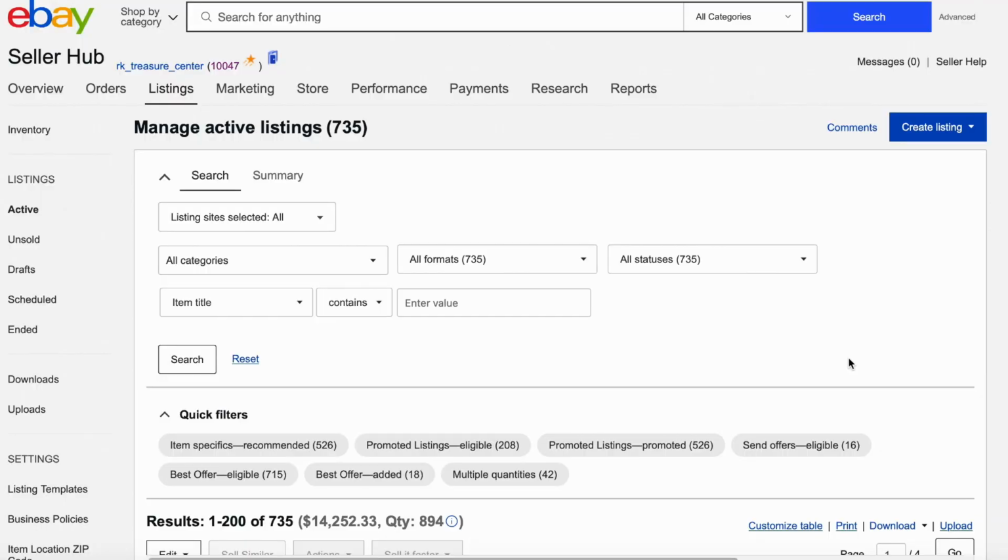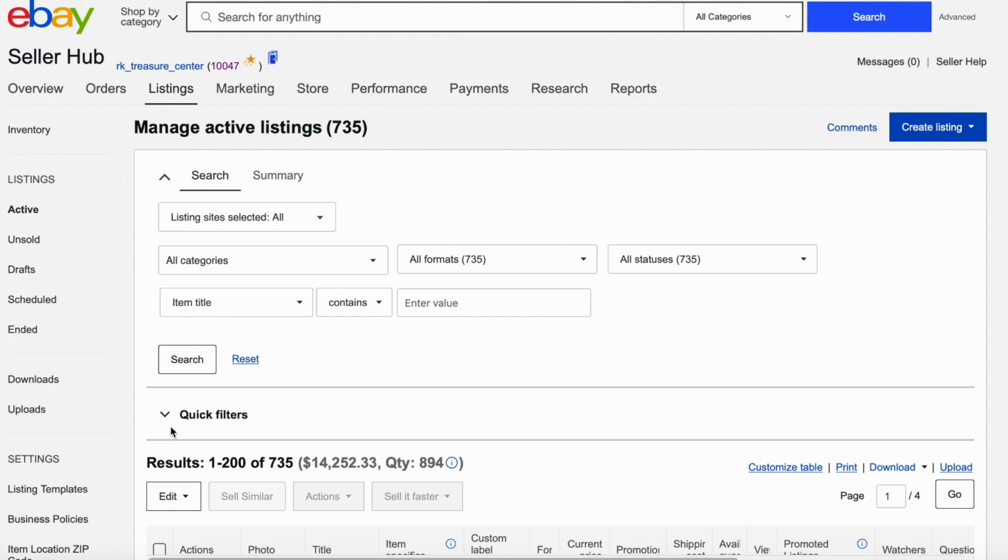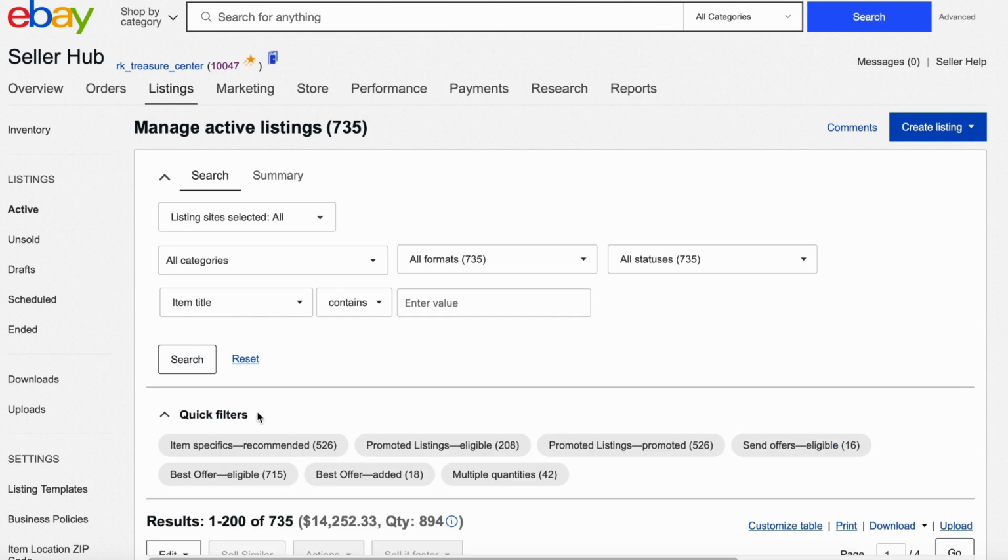All right, for those of you that are wanting to know how to send offers, just go to your eBay Seller Hub and go to the listings section, and you'll come to this page here. And if you look right down here, it'll say send offers. This means I have right now a current of 16 eligible offers to send out. And if you don't see it, right here where it says quick filters, it might be because that arrow is marked down. If it is, go to quick filters and click the up arrow, and this will show up. Plus this will tell you other things that you can do with your listings.